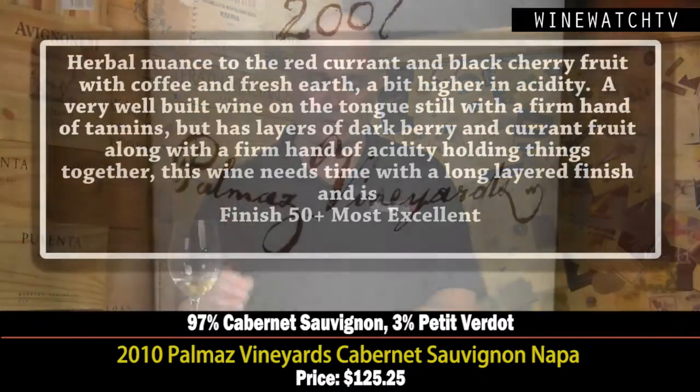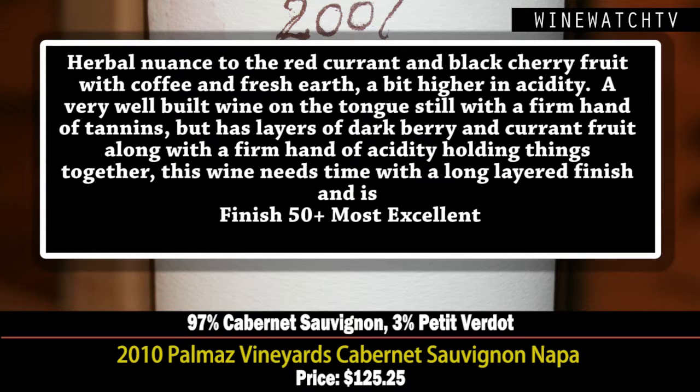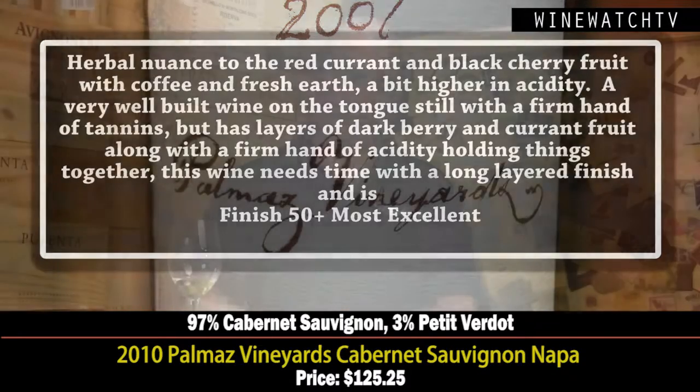A little bit more red currant fruit here, black cherry, coffee, fresh earth, really well-built wine on the tongue. This wine's got a firm hand of tannin still, but layers of that dark berry and currant fruit, firm hand of acidity holding everything together. This wine needs some time, but it's long and layered. Like I said, even better on the second day. Most excellent juice as well.